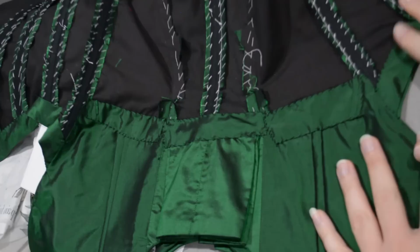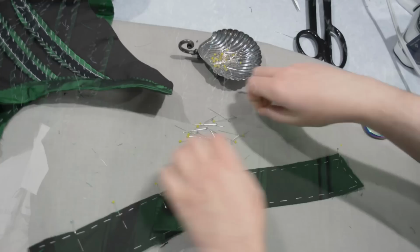But here's how this ended up looking on the inside in the end. I have these little patches felled down to cover any raw edges. I think that works. You can see actually how the very center back of that lining is cut on the cross grain as well. We'll be talking about that more in a moment. But I'm going to start working on the collar and the sleeves now.